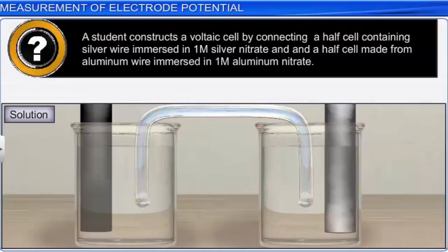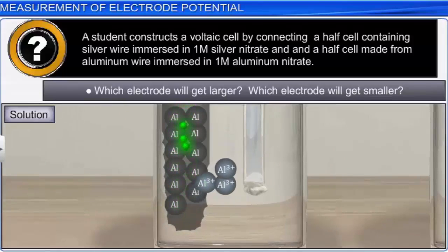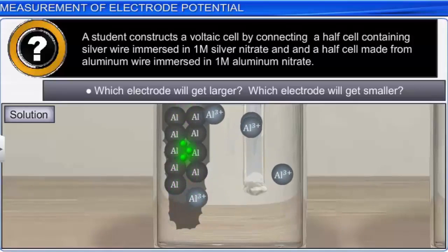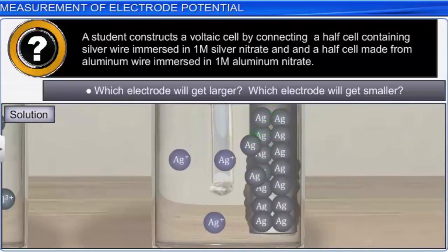As the cell runs, the aluminium electrode will get smaller, and the aluminium ion concentration will increase in the anode compartment. The silver electrode will get larger, while the silver ion concentration in the cathode compartment will decrease.